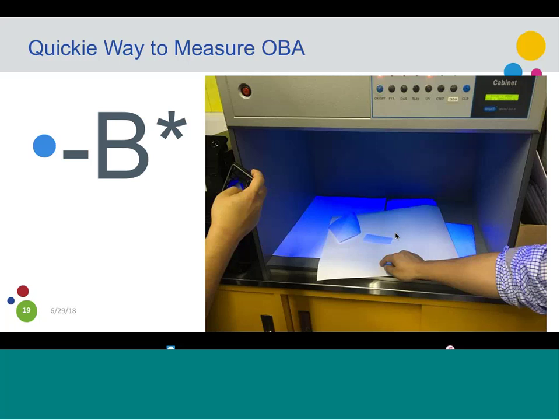The updated measurement condition is called M1. So when you're measuring something that has a lot of OBAs in it, you're using something called M1 measurement mode. And that's basically pushing that UV energy down and then measuring it back out.